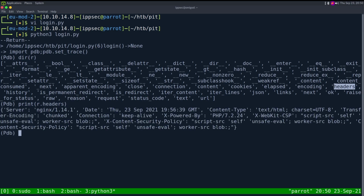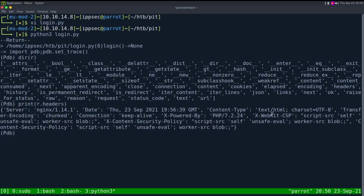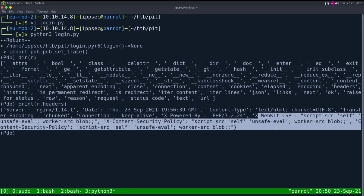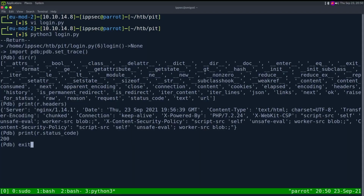Let's see. Don't see location. So we get the server header. So this is definitely the response. So we go server, date, content type, connection closed, powered by, location. This is different. The chunked, keep alive, powered by, and that's not right. Print r.status_code, 200. So we're probably redirecting.